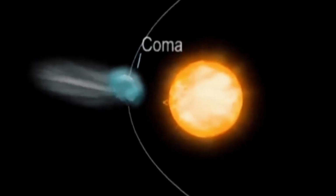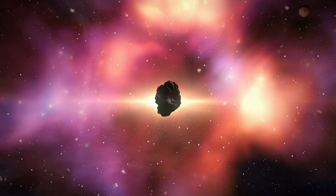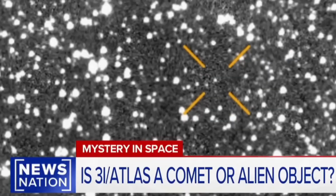In the image, the comet appears only as a faint smudge next to a group of stars, each about as dim as magnitude 8. Another piece of data also shows something moving in the Martian sky, which scientists believe is the interstellar visitor 3I Atlas itself.